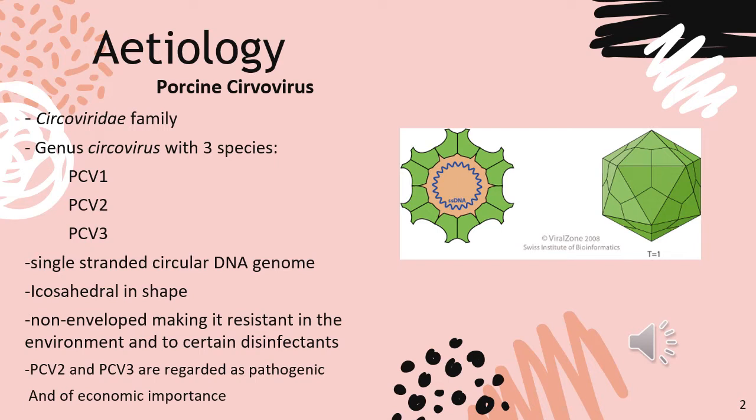There are three types: porcine circovirus 1, 2, and 3. Porcine circovirus 2 and 3 are both of economic importance as they are pathogenic and result in a number of diseases such as post-weaning multisystemic wasting syndrome and porcine dermatitis nephropathy syndrome.